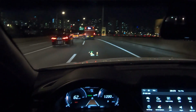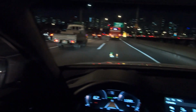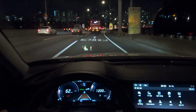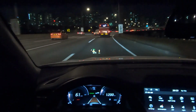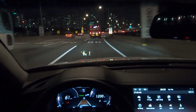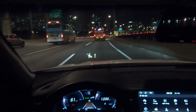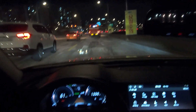I wish I could show you, but it's got auto high beam assist as well. But see, even on turns, it is steering itself very nicely. So it's quite a reliable system. Compared to even imports, Hyundai makes very reliable things.